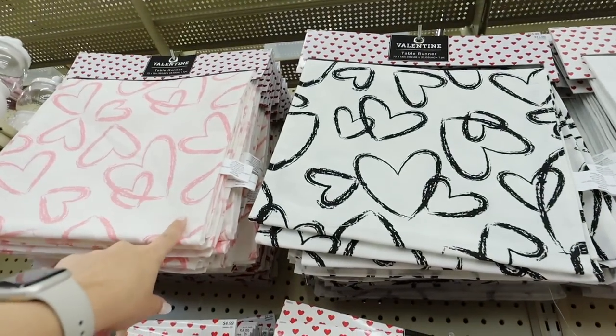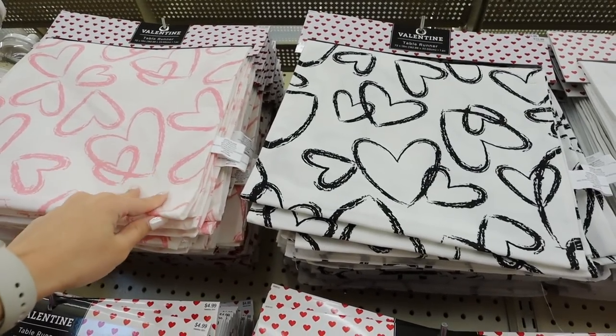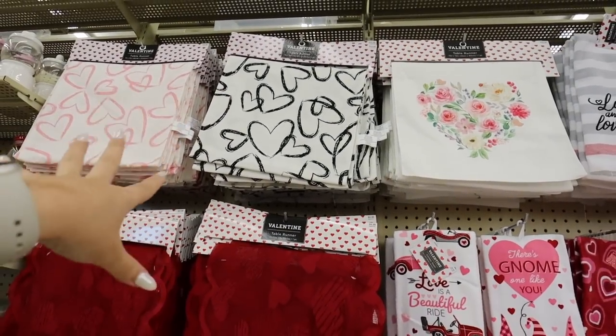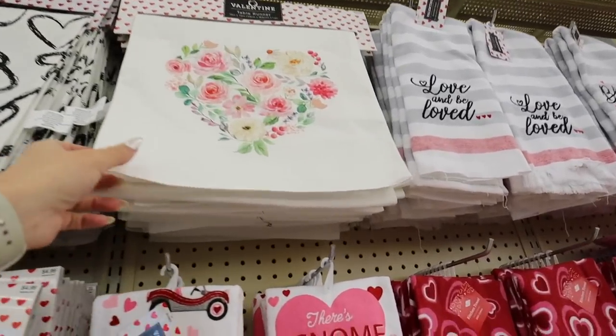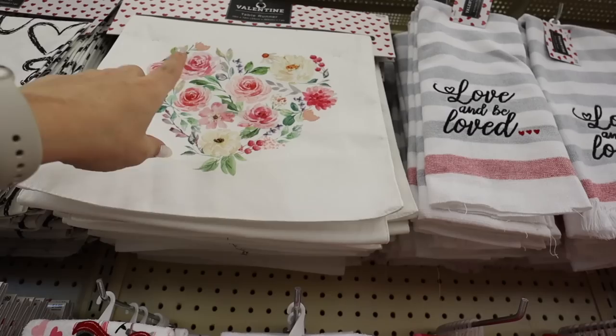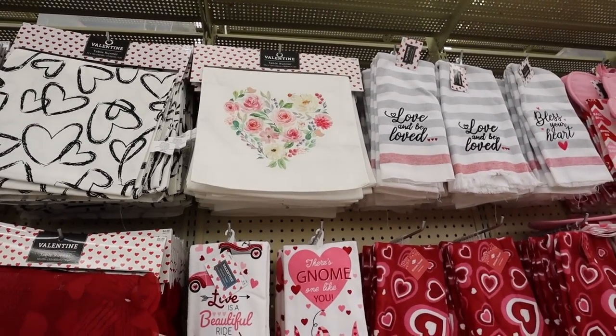Then they have these ones that have these marker drawn hearts that are nice. These are $15.99 before the discount, and these are standard length table runners, so these are all 72 inches. Then they have this one that is all white, and then at the end, on each side, it has this floral heart. I love that because it's perfect for Easter and spring. Like, you could keep it up all throughout.